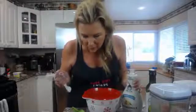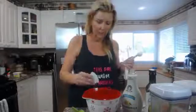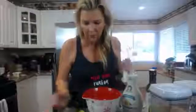So I think that does it for our dry ingredients. Oh no, then we need 1 teaspoon of gluten-free baking powder. And now we get to go to our liquids. So we want 5 large eggs.